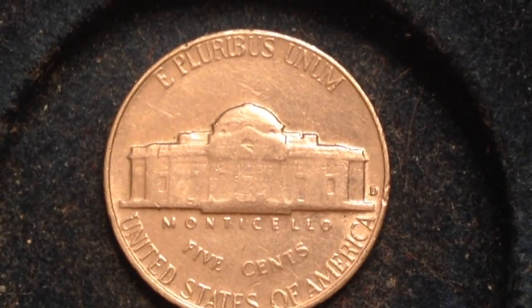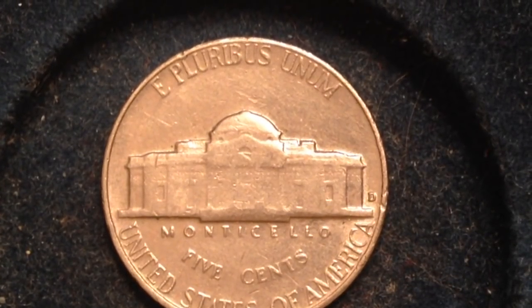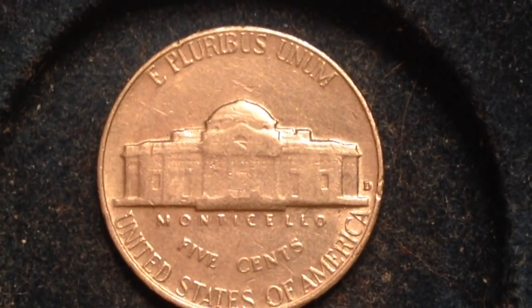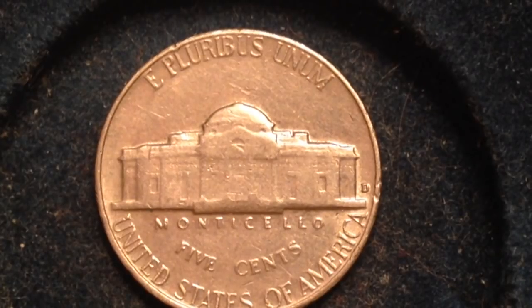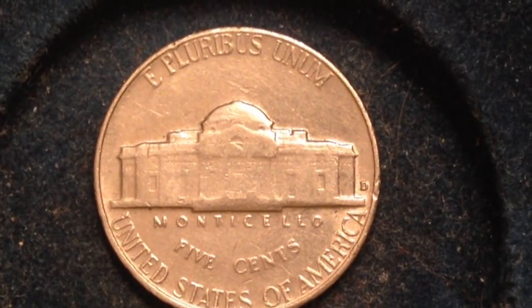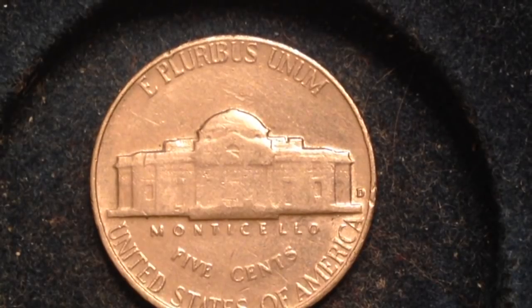All right, the second variety that's in the Cherry Picker's Guide is the 1968 Proof Repunched Mintmark. Oh, so both of these coins, the Proof and the Denver Mint, are going to have a repunched Mintmark variety that's potentially out there. So definitely look for it. The repunched Proof Mintmark description reads very similar to the Denver Mint repunched Mintmark. The secondary S is visible to the southeast of the primary S.